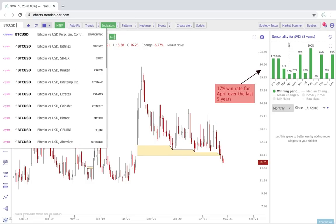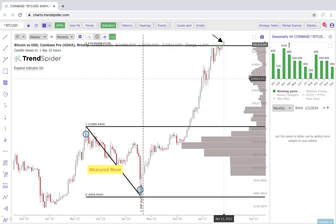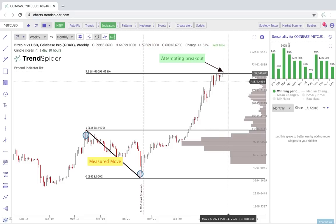So BTCUSD, Bitcoin, is the next one to take a look at. You'll see here that Bitcoin definitely tried to get through some of this resistance. We're going to call it the 5.618 extension resistance. We did poke our head above. Now we are really having trouble getting through. It attempted a breakout. The weekly candle's still not over, so that's something to keep in mind as well. And we are simply measuring that move from the 2019 highs to the 2020 lows, and you'll see we're aligned almost perfectly with that extension.